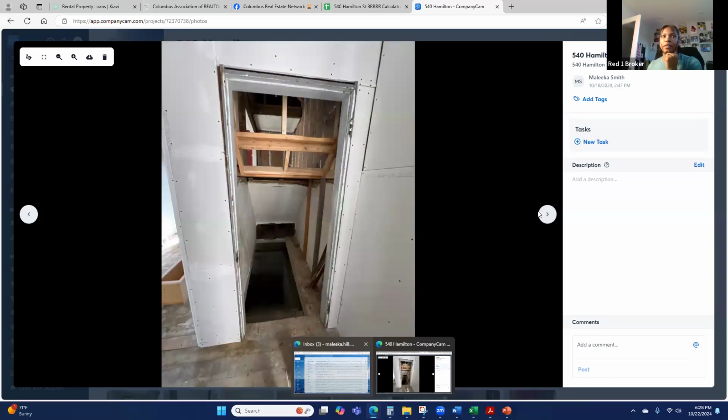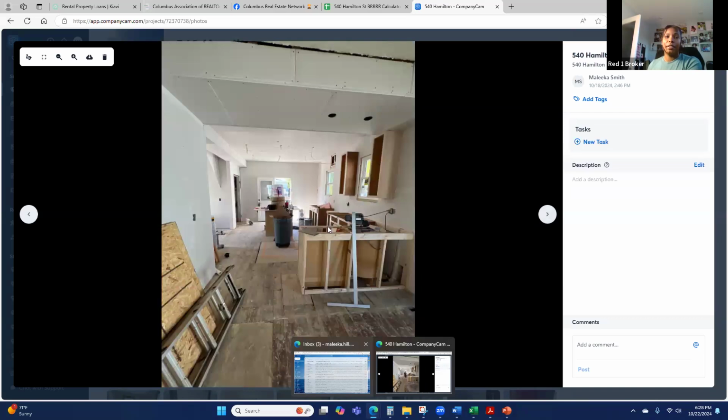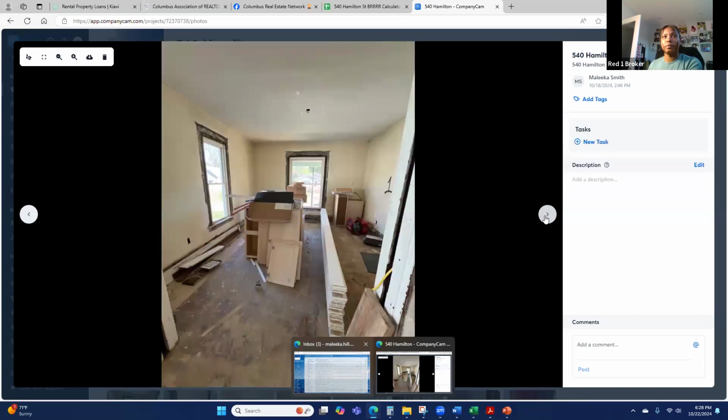Stairway to the basement. This is the kitchen and a little space that, not sure why they framed it in this way or why they drywalled it this way, but it will stay. This is the other side of the kitchen.